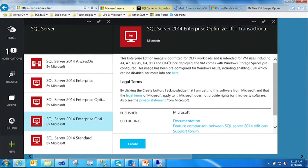Most of the images allow you to run in any size of the virtual machine. So most of the images can run even a couple of cores, although we recommend at least 4 cores for SQL. In this case, the optimized image is intended for VM sizes that will provide you the best possible performance. So for example, in this case, we talk about sizes from A4 to D14. And all of these sizes are basically sizes that provide at least 8 cores and 16 disks, right? And this is because the number of disks will give you the right I/O throughput that you require for your application.